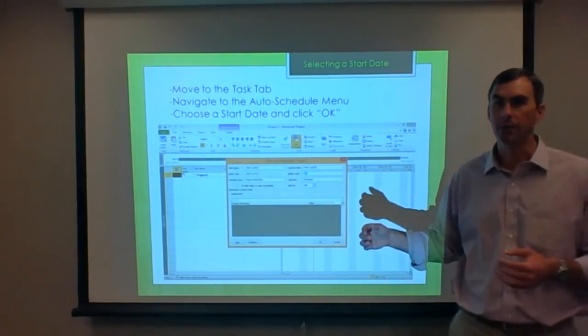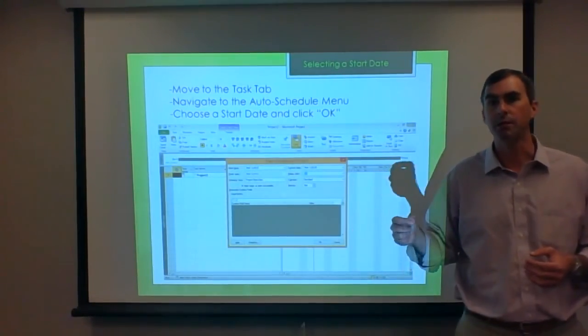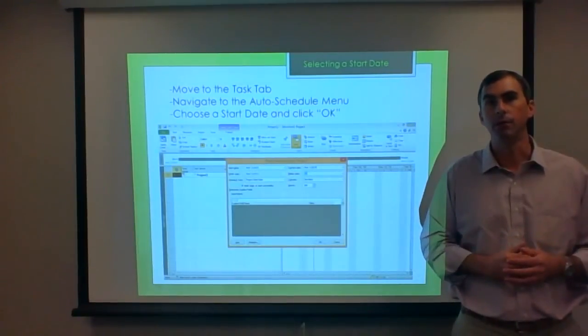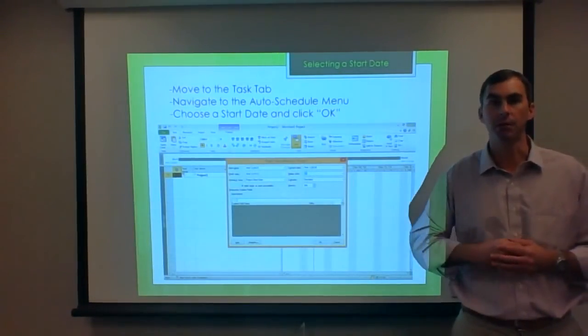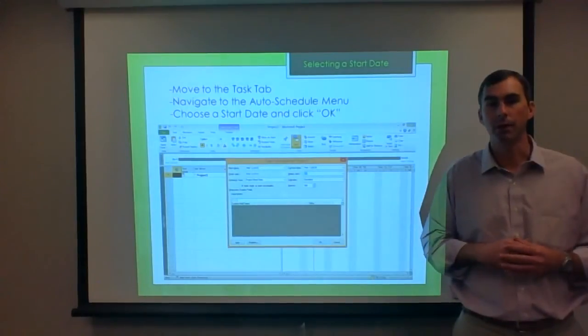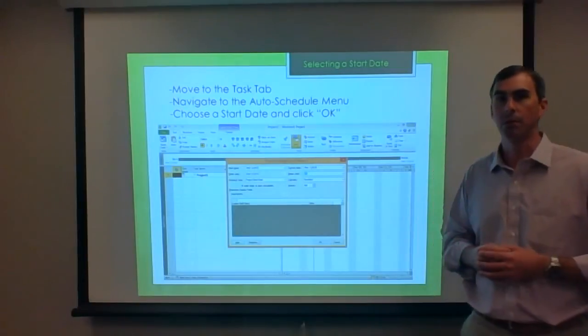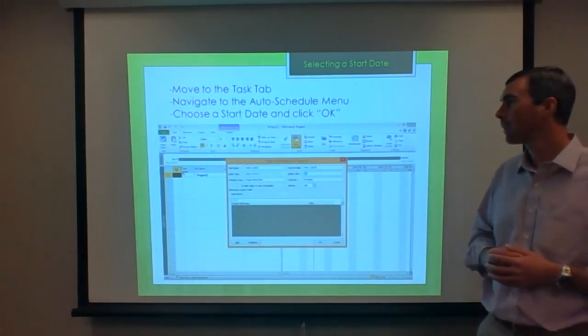Once you are back to the main screen, be sure that you automatically hit save as soon as you do get back to that screen. That will allow you to save the information that you just inputted, and will also allow you to give your schedule a name. So immediately do that as soon as you enter the project start date.